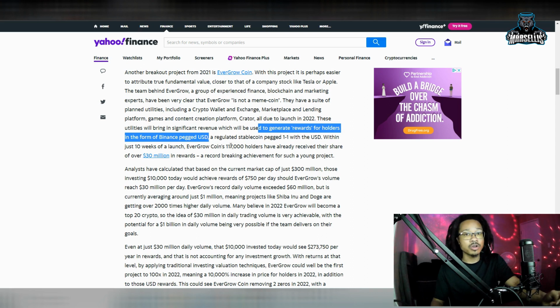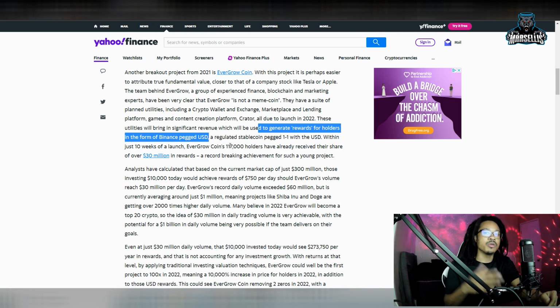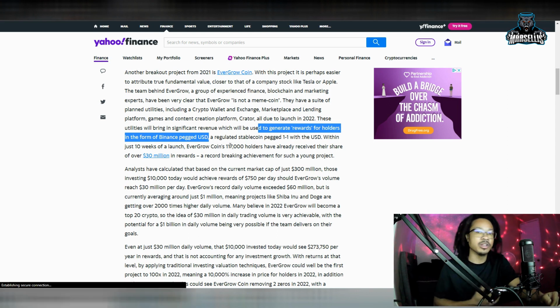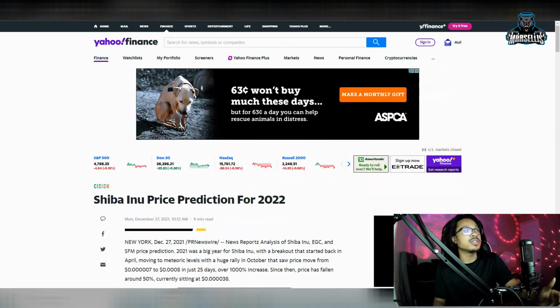So there's also something called Zeepster. I know I've told you all about that once. They give you rewards in BUSD as well. So I'm going to be talking about both of those. But anyways, let's move on to the next thing with Shiba Inu.